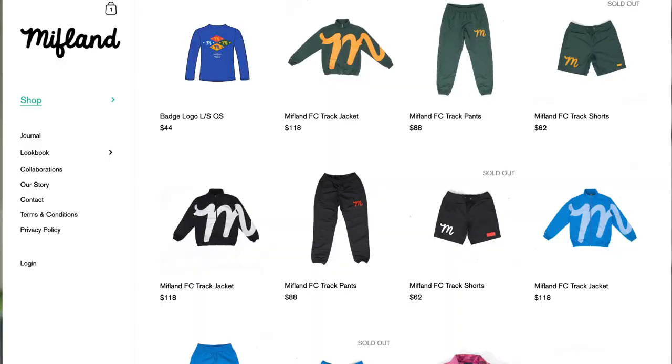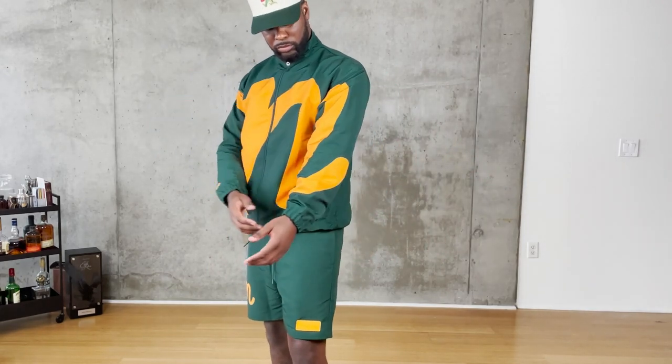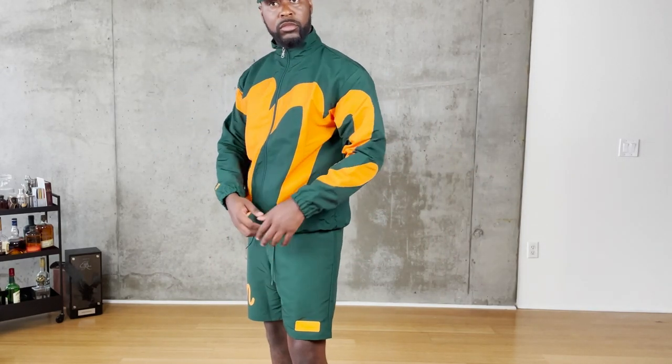This particular tracksuit comes in three different colorways, the blue, the green, and the black. I decided to go with the green. Again, guys, this tracksuit is fire. And pretty much every single item that this brand has to offer is fire. They pay attention to detail. I can look at the stitching and tell the quality of the stitching. They're not missing a beat when it comes down to the quality. You guys know me, and I'm huge on quality.